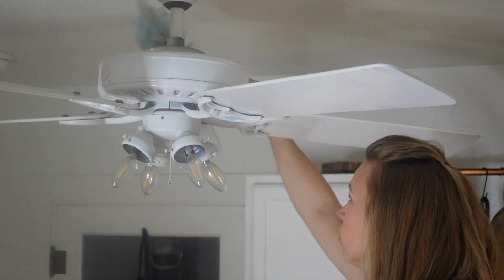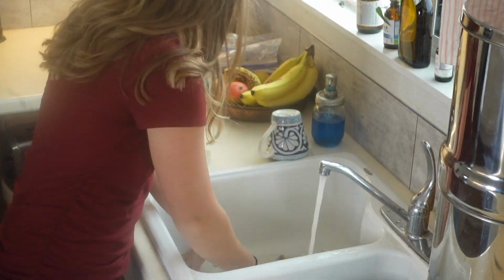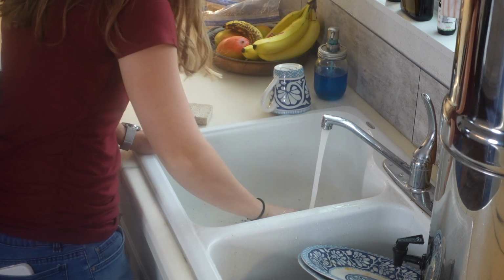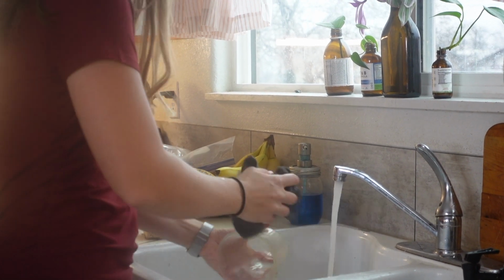Here's a real, genuine, honest shot. When I went to wash the glass from the fan, I had to empty out part of the sink because some of the dishes needed to be done. So anyways, I cleared half of it out and then got to work on cleaning the glass.